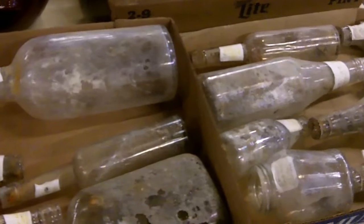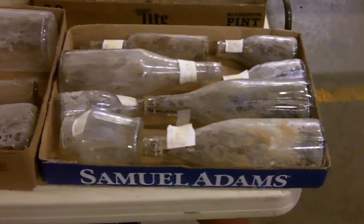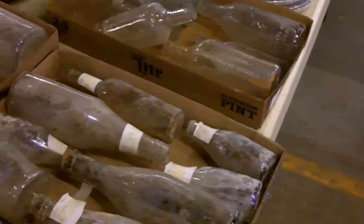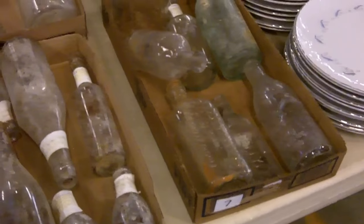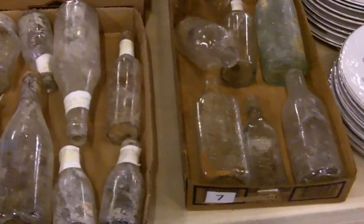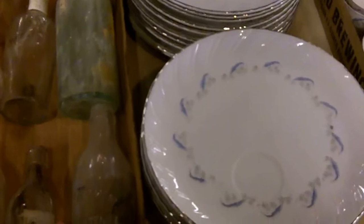Neat old bottles. The lady that consigned these said she was working in Lawrence. They were building a new building, and they dug down and found all these old bottles, and some of them were all burnt up, and she speculates it was from about the time of Quantrill's raid, and some of them do appear to be that old. That one's actually Lawrence marked.